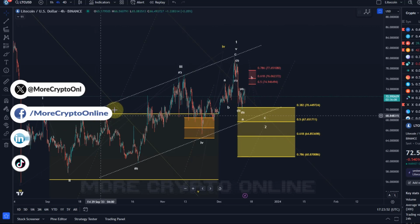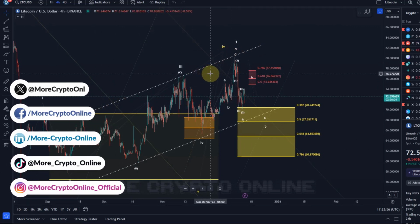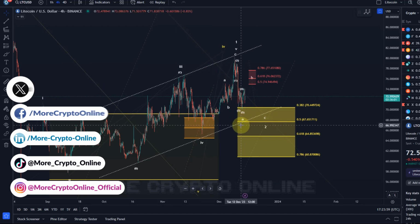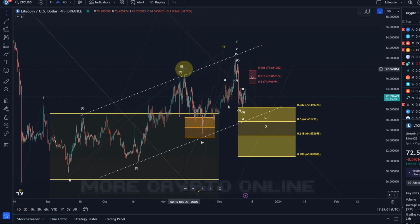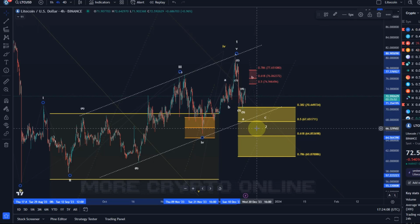Litecoin produced a 5-wave move to the upside off the August lows. At least we can interpret it as a 5-wave move. I could also make the case that we only have 3, but I think we have a pretty clear 5-wave move up. I don't particularly like the Fibonacci extensions to the upside. Wave 5 of 1 reached the target that we defined at the time and then got rejected there, which is great to see. But I would have liked to see it a little bit higher, a bit more of a healthy uptrend. But anyway, it is a 5-wave move.